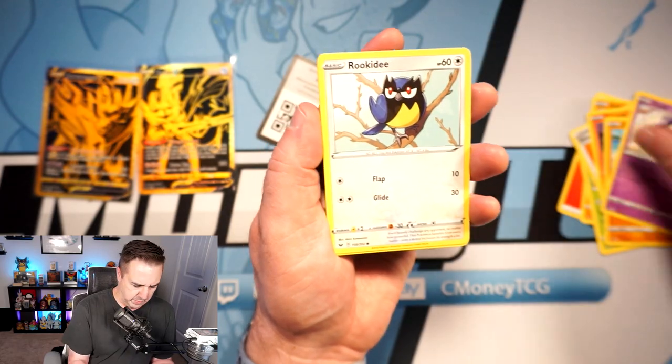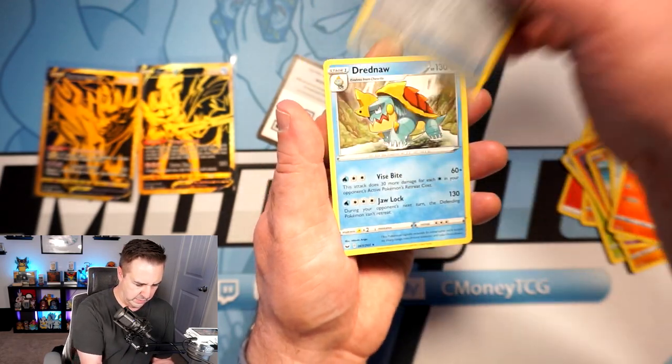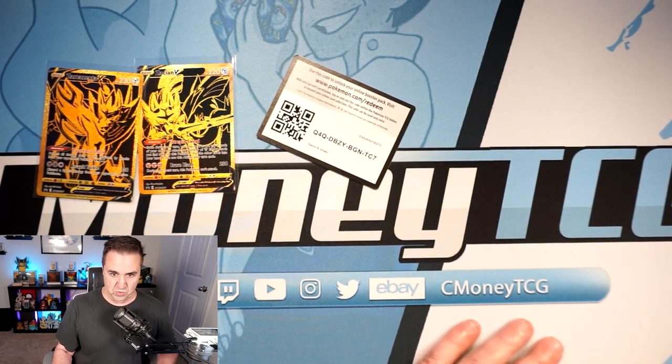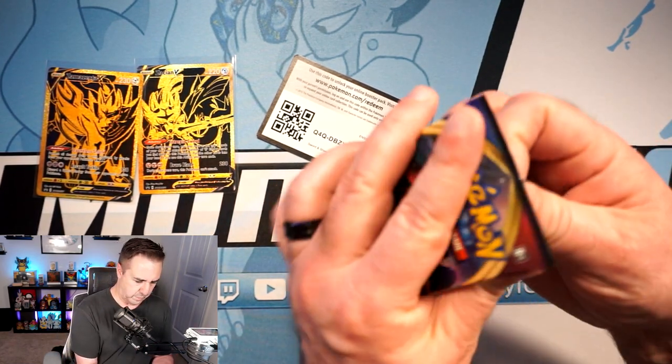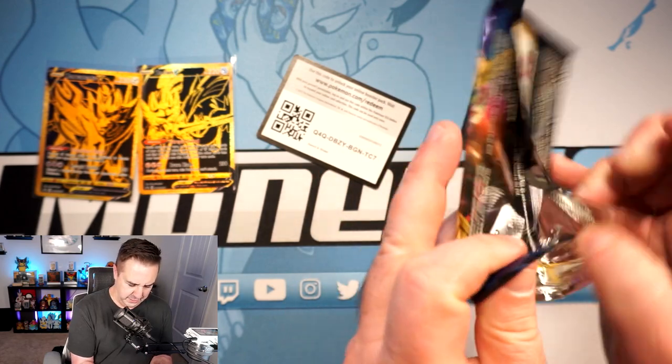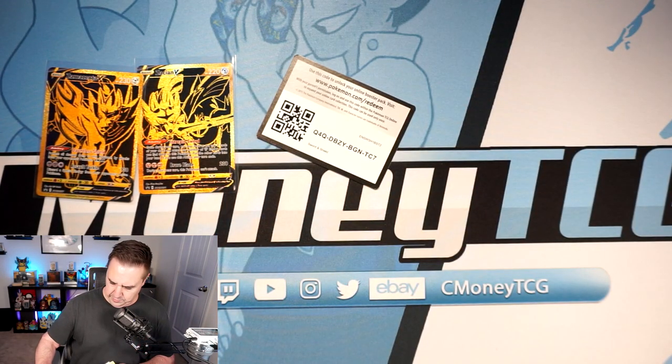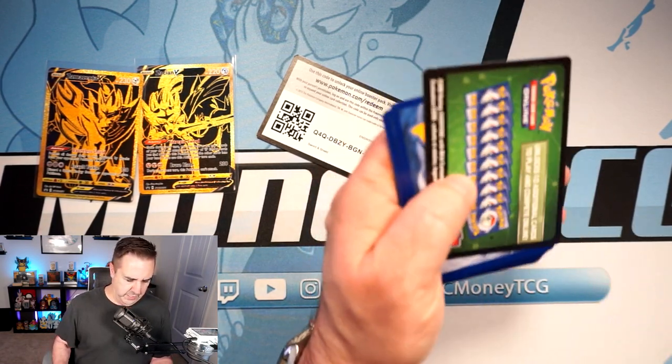I really haven't opened up Sword and Shield base in a really long time as well. Energy Revival and a Dreadnought. Nothing crazy going on there whatsoever. But, yeah, Sword and Shield base, man, it has been a very long time since I have done this particular set at all. So this should be interesting.